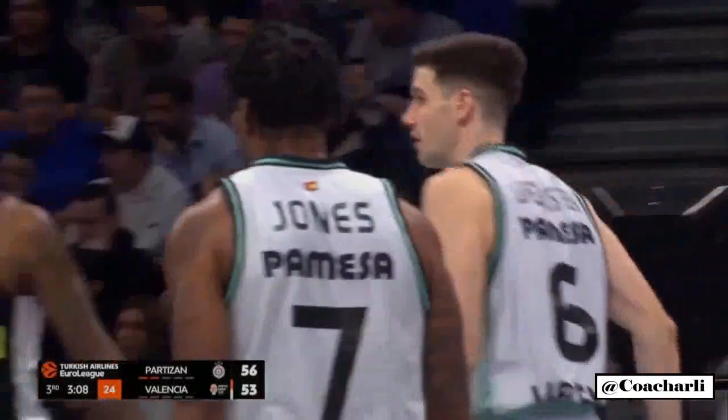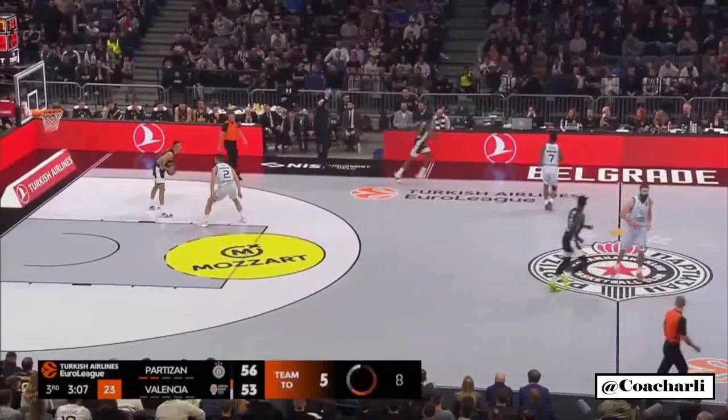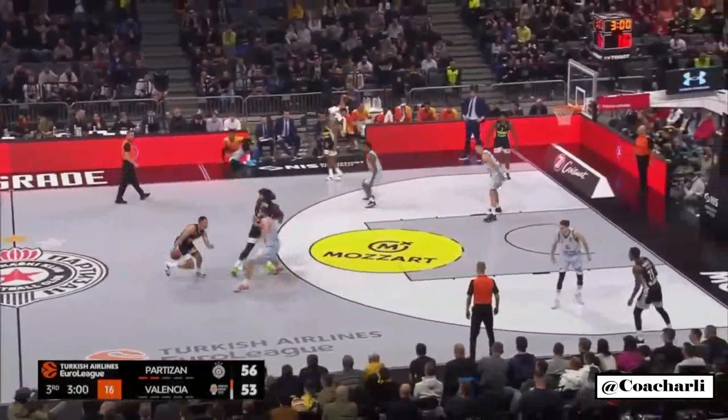Yeah, you can see Valencia are unselfish, but too much passing. That last pass from Lopez Arostegui not on the money. It's the 8th turnover for Valencia. Look at that. Partizan 5 turnovers.